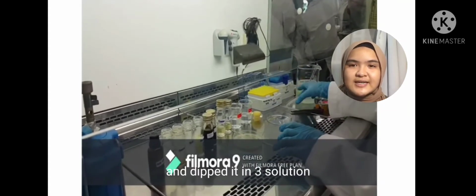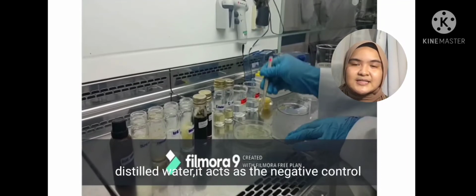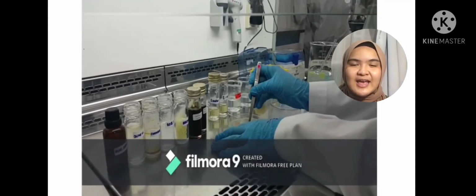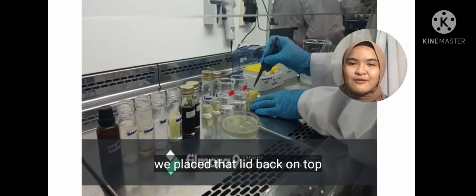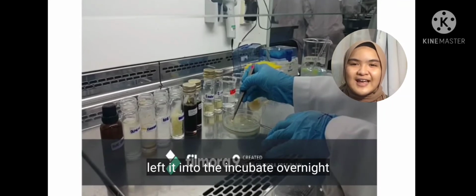and dip it in three solutions. The first solution is distilled water, which acts as the negative control. The second one is antibiotic, which acts as the positive control. And the third solution is our own product, Secure. After all of that, we replace the lid on top and leave it to incubate overnight.